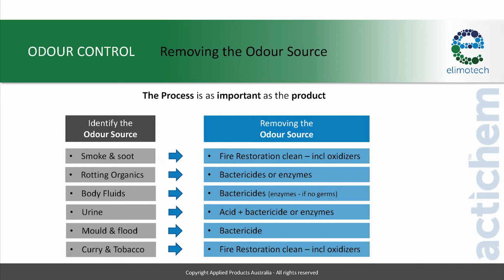However, we must understand that enzymes don't necessarily give you a germ-free surface. So if we're sitting with a situation where there is a danger of germs, anything that could provide an infection, we must use a bactericide. So body fluids especially run with that. Body fluids, we absolutely need to use bactericides to protect ourselves and to protect the clients. There may be some cases where we can use enzymes as well because it is an organic that we're removing, but we need to make sure that there's no harmful germs involved in that.